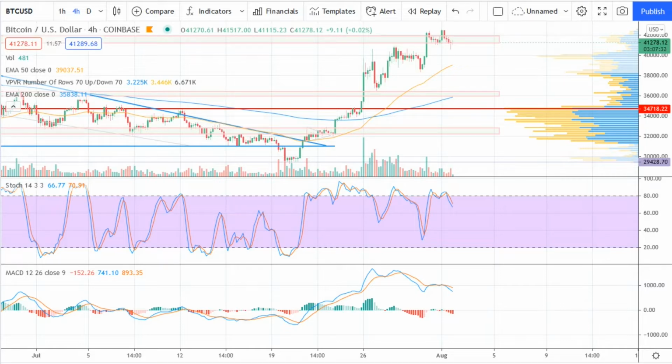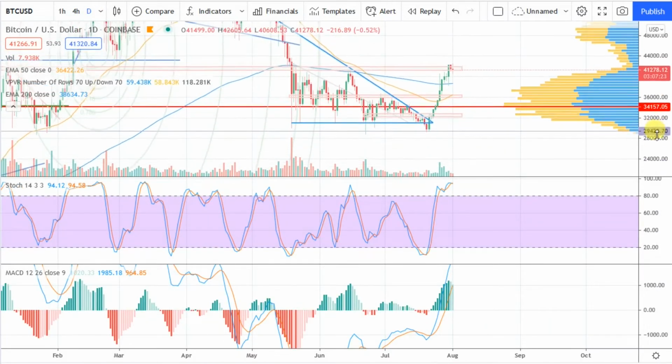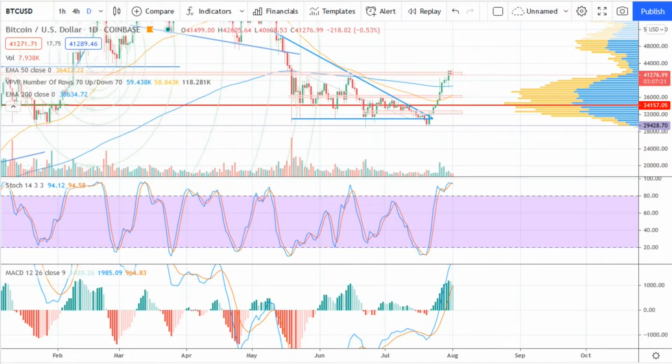But I'm going to have to wait. It's a day-by-day thing to see exactly what could happen. Now, when we flip to the 1 day, it's a little bit different here. So we had this big tear where we closed the record number of candles: 1, 2, 3, 4, 5, 6, 7, 8, 9. We had 9 green candles in a row, and I think that's a record.